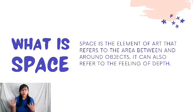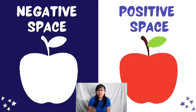Space is the element of art that refers to an area between and around objects. It can also refer to the feeling of that. So there are two kinds of space, the one I just taught you: negative space and positive space. Negative space is the space around the art piece, and positive space is the art piece itself.